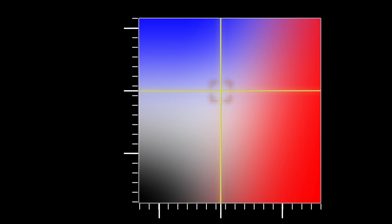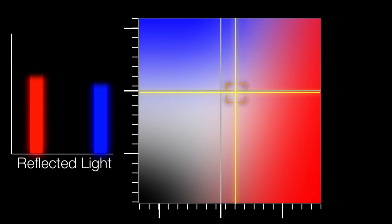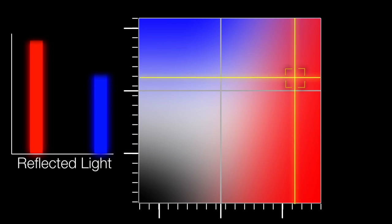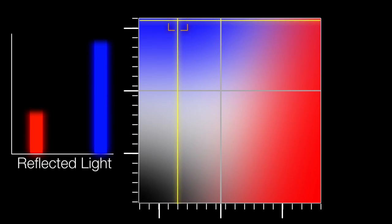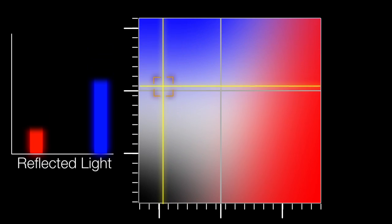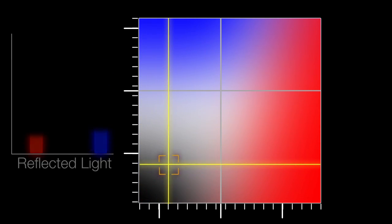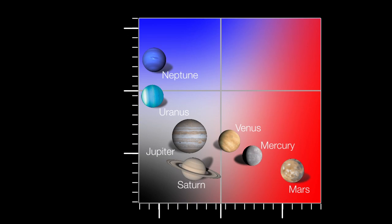These crosshairs mark the spot where a planet would perfectly reflect all the light from the sun. The more red light a planet reflects, the farther it moves to the right on this chart. The more blue light it reflects, the higher it goes. And if the planet reflects relatively little blue and red light, it falls in the dark section. Viewed in this way, here's where the planets lie.